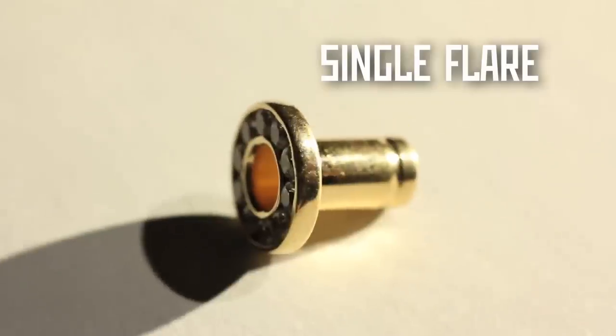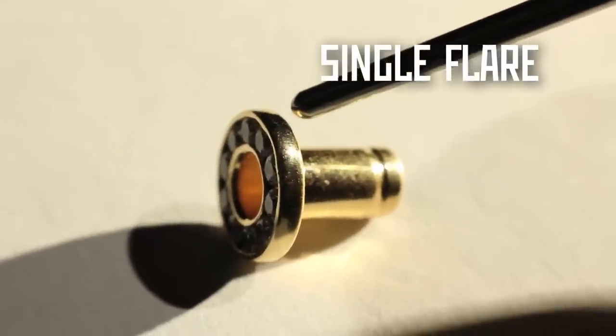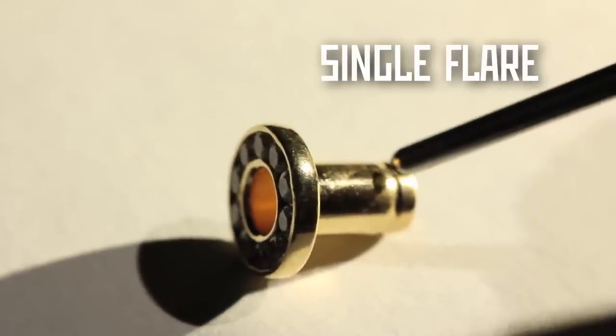You have a couple different styles. When we talk about single flare, we talk about these guys that naturally have one flare on one side, and the other side is basically smooth, usually held in by an O-ring stuck on the back.